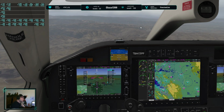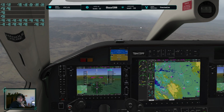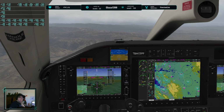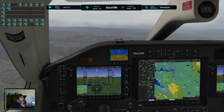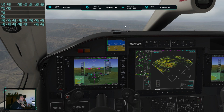Number 94, Hotel Juliet, grab the ATIS, hold short of taxiway Golf for runway 21. It looks like we're going to beat the rain. It's raining in San Francisco, but not at Palo Alto. It's not showing up on NexRad at all, though. That's weird. Actually, it's probably pinging off the mountains.